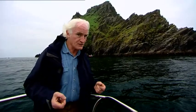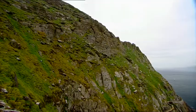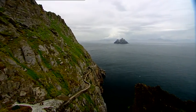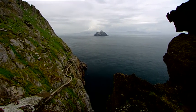Today, we've a real treat for you as we visit one of Ireland's most precious heritage sites. It's also a unique wildlife habitat with its own microclimate. We're visiting Skellig Islands, which has for over 1,000 years been a magnet for pilgrims and tourists alike.